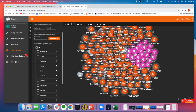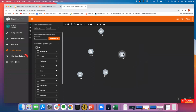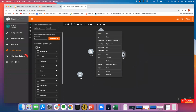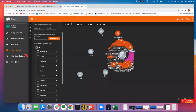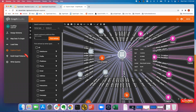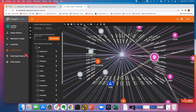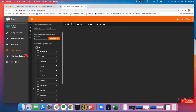And now I can begin to traverse this store. I can go through and say, let's traverse this store and see the things in it. Although we visually show the graph quickly, one of the first things you can do is go into a store, and now I see all of the orders that were made at that store, and I see all of the locations that are attached to that store. That's called graph traversal.